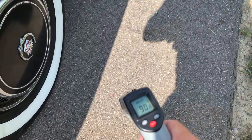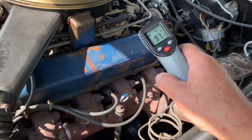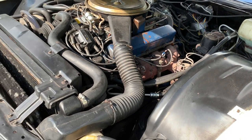Going for a cold start video. Temperature out on the ground is 97 degrees right now. Temperature of the motor is 81. So it's good and cold.